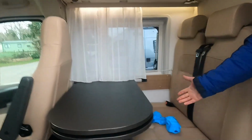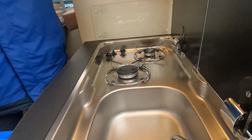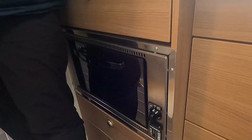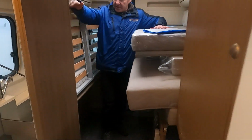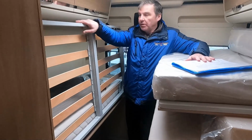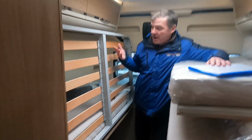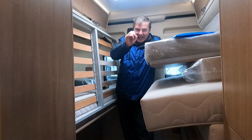Look at that, you've got the dinette, sink, two burner. We're even getting a grill and an oven. And then this one, Kevin, fixed bed. Obviously, it's not down at the moment. It's an unfixed bed, but very versatile because you could nip to B&Q and get your length of wood. And this van was designed by Kevin because look.